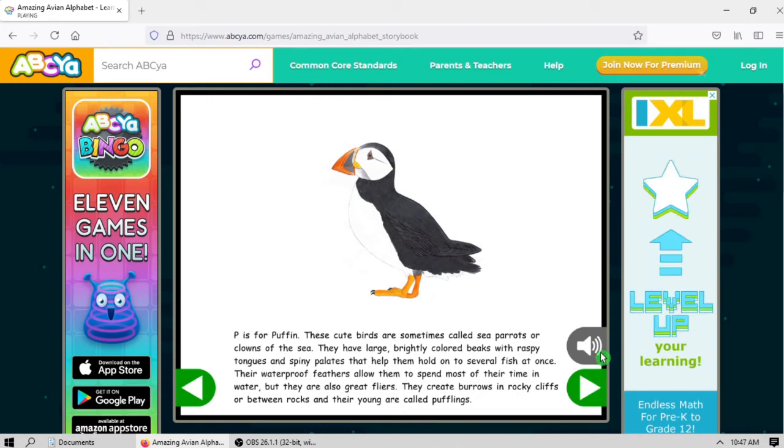P is for puffin. These cute birds are sometimes called sea parrots or clowns of the sea. They have large, bright-colored beaks with raspy tongues and spiny palates that help them hold on to several fish at once. Their waterproof feathers allow them to spend most of their time in water, but they are also great flyers. They create burrows in rocky cliffs or between rocks, and their young are called pufflings.